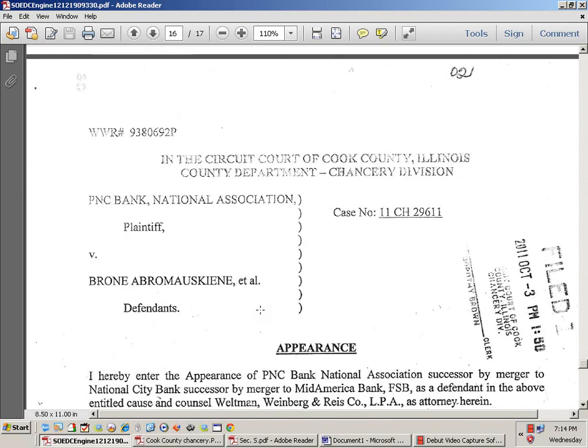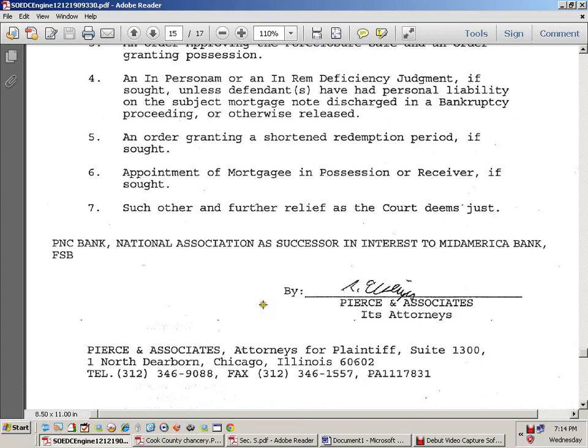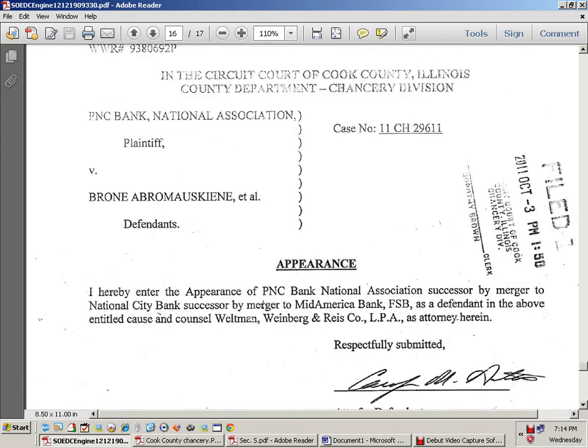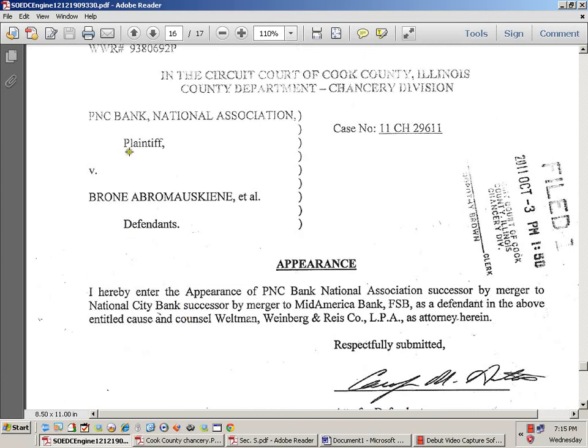Okay, and then October 3rd, 2011. When was the date on this one? I forgot. Well, we'll check on the way back up. Don't know if these are all in order. So, PNC plaintiff versus whomever. I hereby enter an appearance of PNC Bank National Successor by Merger, National Bank Successor by Merger, as a defendant in the above entitled cause and counsel as attorney therein.